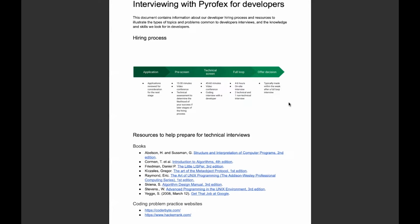The technical screen is next. That is about 45 to 60 minutes. It's also a video conference, and you're coding with a Pyrofex developer. If you still get the green light, you come in for a full loop on site. Typically, it's 4 to 6 hours. It's filled with lunch, a few developer interviews, and a few non-technical interviews as well. So specifically 2 technical and 1 non-technical. After that, we make a decision, and you typically hear back within the week or 2, depending on if it's holidays or not.